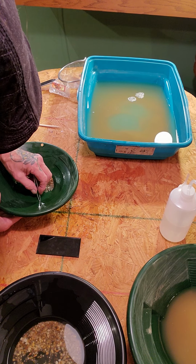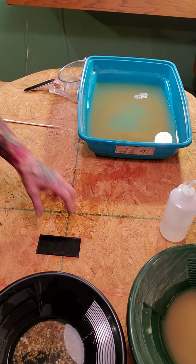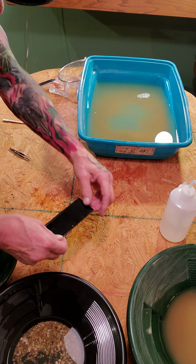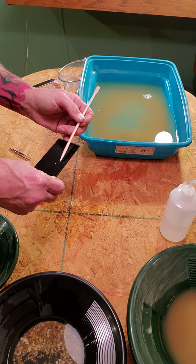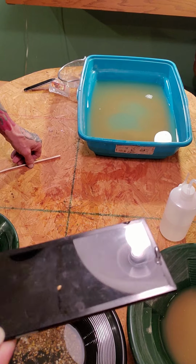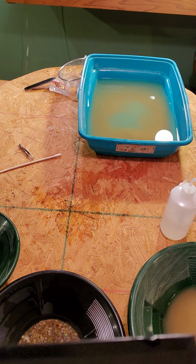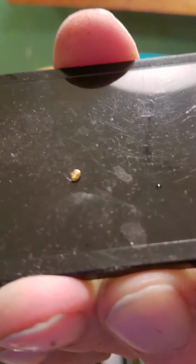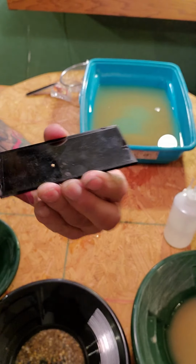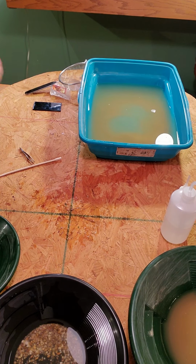Let's get this guy out of here before we lose him, and put him on the black metal there. And let's see if we can't bring him up and show you. See him right there? We'll let him dry out. Let's move this. Can you see that? I don't know. Where is it? There it is. Nice little chunk. We'll put that over there on the side. We'll be right back and we're going to clean out the snuffer bottle.